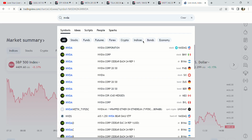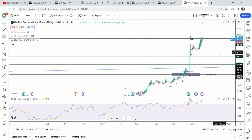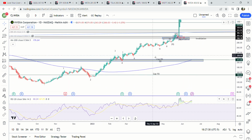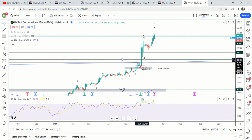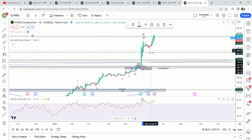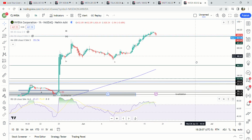NVIDIA, I haven't been charting this one as much, but let's take a look. So 1, 2, 3, 4, 1, 2, 4. See, I originally thought this was the end of it, right? No, the end of the third wave right here. 1, 2, 3, yeah, 4. Okay, 4, and this should be the fifth wave. So this works out perfectly on NVIDIA as well. Should have topped out.